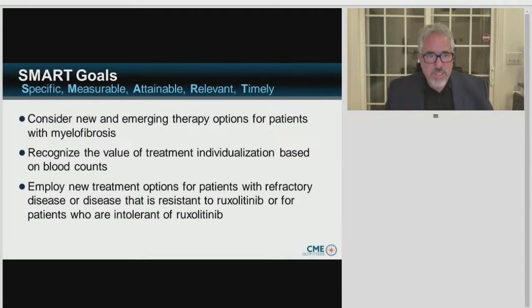Now, before we start taking the questions, and we have several that have come in, certainly please put others in, let's offer some SMART goals. SMART stands for specific, measurable, achievable, relevant, and timely. So consider new and emerging therapy options for patients with MF. Recognize the value of treatment individualization based on blood counts and other factors, as blood counts certainly seem to be very relevant based on the data and the approvals. And employ new treatment options for patients with refractory disease, or disease that is resistant to ruxolitinib, or for those that are intolerant to ruxolitinib.